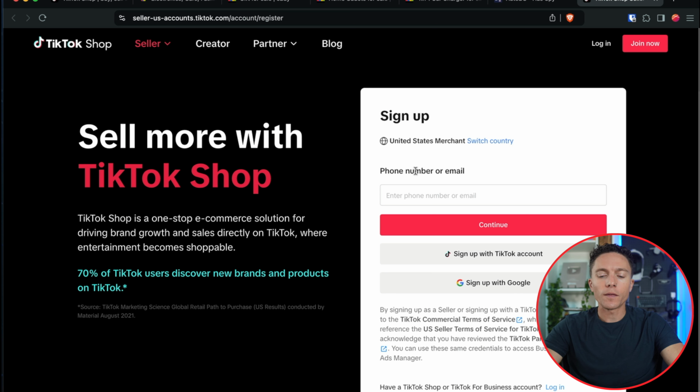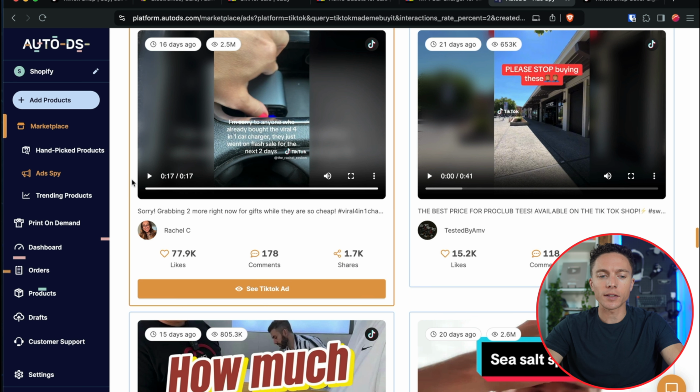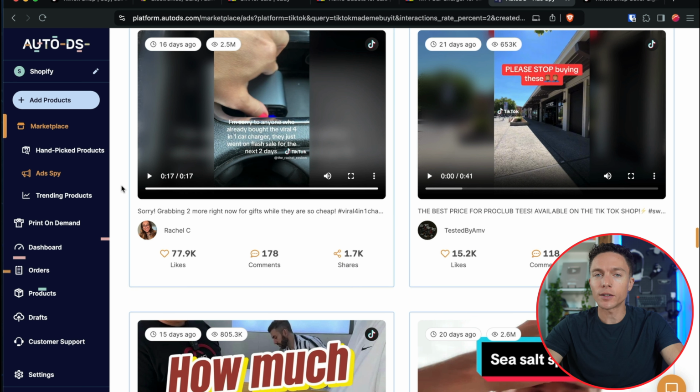And to do that, I use AutoDS. So not only can it help you find products, but you can add products as well. So AutoDS will add products into your TikTok Shop for you. The way it does that is you link it to a Shopify store, and then Shopify connects directly with TikTok Shop. I think a direct integration between AutoDS and TikTok Shop is coming very soon, maybe by the time you're watching this video, which will save us a step. But either way, it's actually very, very easy.